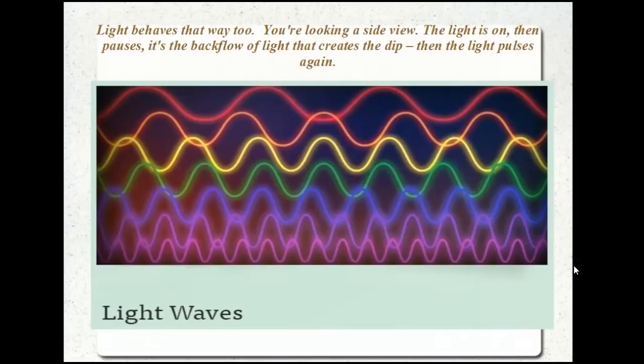You're looking at a sort of side view. The light is on, then it pauses, and it's the backflow of light that creates the dip. Then the light pulses again. It's on off, on off, on off, on off, and at different rates. And we're very sensitive to those rates.